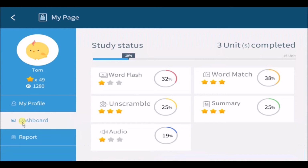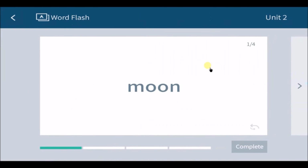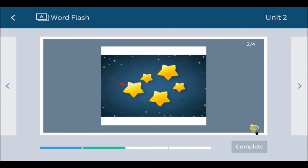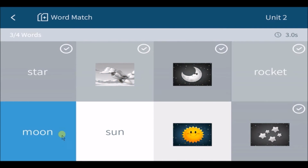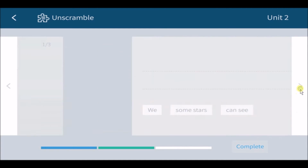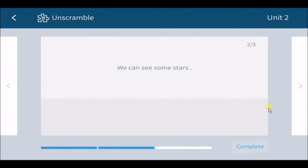Fun and easy-to-use reinforcement activities can be found in Class Booster for the first nonfiction reading series. Here, students can practice recycling the sight words and phonics words with the word match and word flash activities. Furthermore, students can practice the grammatical structures found in each reading passage, along with making inferences in the unscramble function.